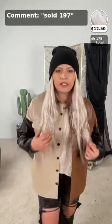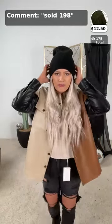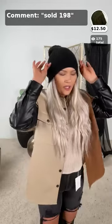They do have the zip on the back as well, so they're really easy to throw on and go. But the best part is this little metal toe detail. They do have some engraving on there to add a little more pop of detail. But yes, the black are just super cool and edgy, and they literally are gonna go with everything too.